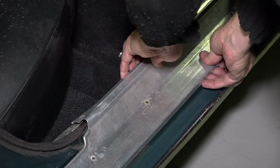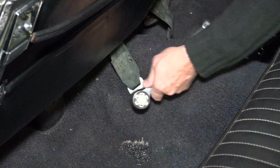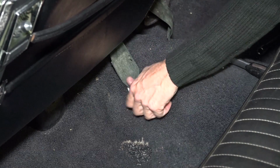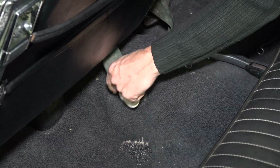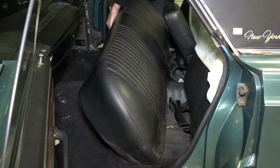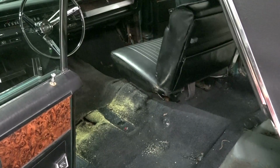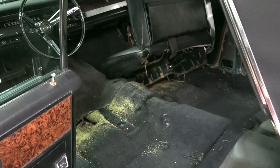The scuff plates, of course, need to be removed, covering the top of the sills. Seat belt anchor bolts are also taken out. Taking the seats out, well, it's hard work, only because they are very heavy to lift. I cannot believe the quality in the seating developed by Chrysler back in 1967.